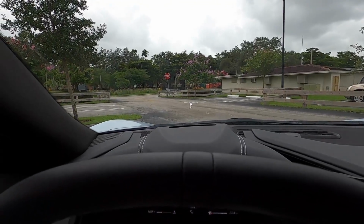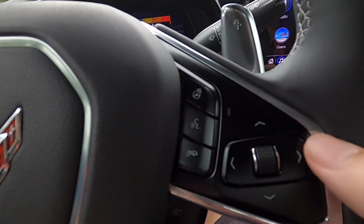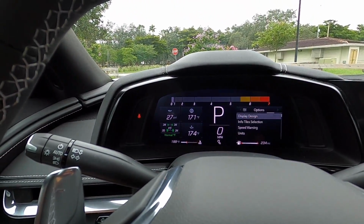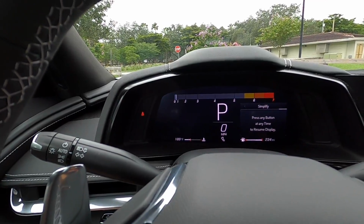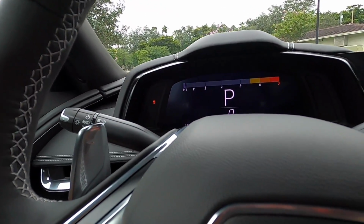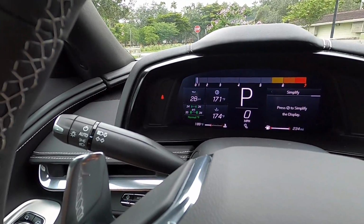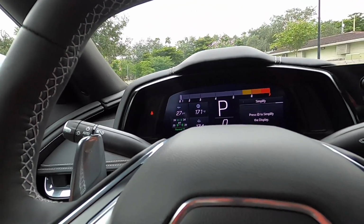It shows the speedometer. So all the essentials really for the racetrack. You have your performance timer, 0 to 60, and using the controls on the steering wheel here, you can cycle between audio, maintenance, options. You can press simplify, and really just kind of minimizes the screen display, and then you can press any button to return. So you have your PSI, oil pressure, transmission temp, water temps and all that, tire pressure.